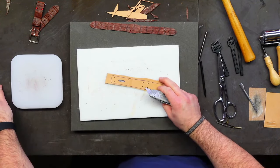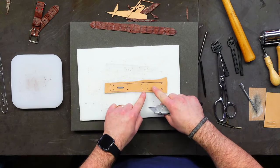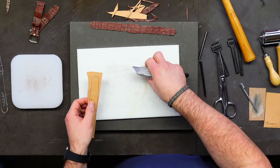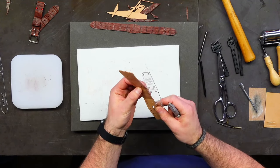This particular piece is a little bit easier to cut because there's a lot more straightness on it. But where the fold is, where it folds, you're gonna get a little bit of a bubble on that part. A little bit wider. Yep, just a little bit wider.